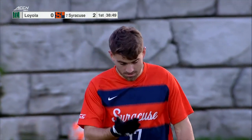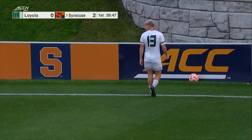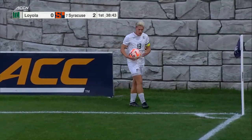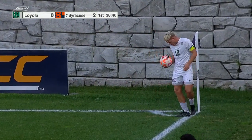This will probably be one of the first chances for Russell Sheely in this matchup as a keeper, especially with only three defenders, having those wing backs come back to defend everyone in the box.